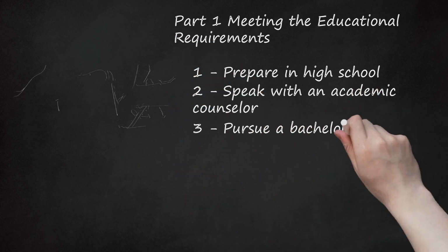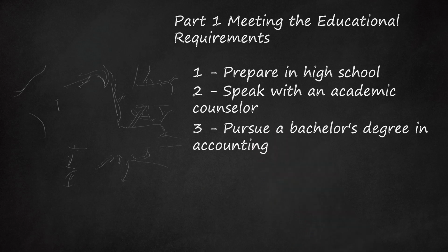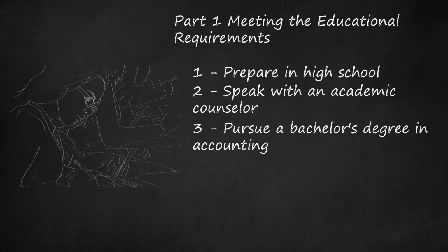3. Pursue a bachelor's degree in accounting. You are required to have a bachelor's degree and 150 semester units to sit for the CPA exam. 78 of those units must be in specific subject areas. Here is the breakdown. 24 semester units in accounting courses: accounting, financial reporting, auditing, and taxation. 24 semester units of business courses: marketing, business administration, statistics, finance.